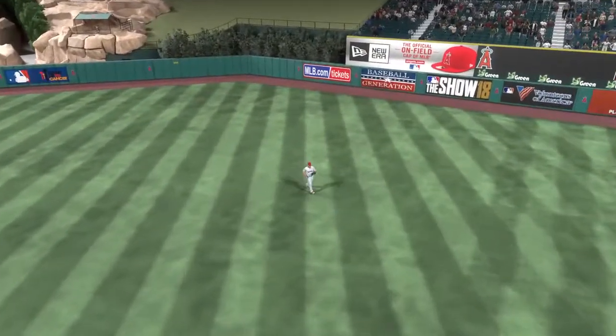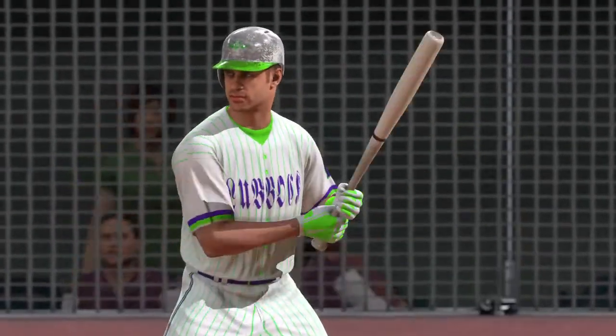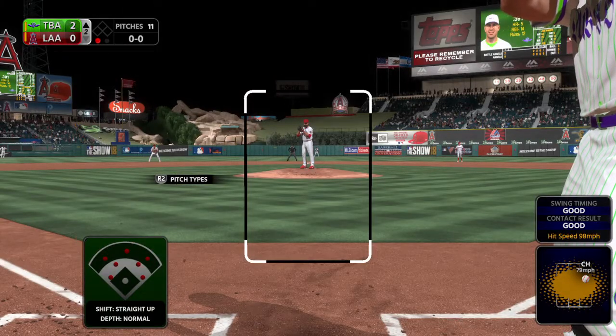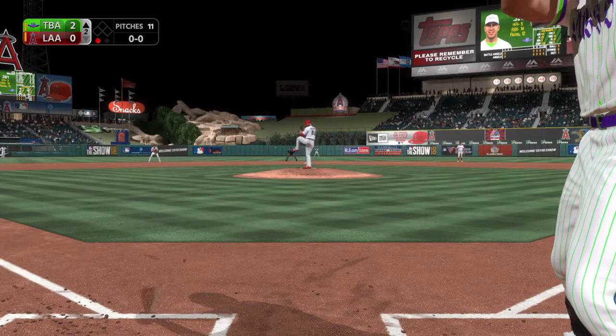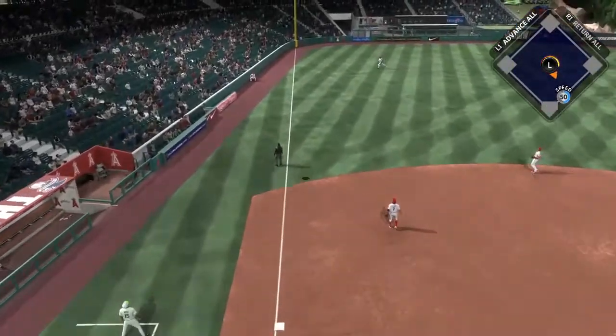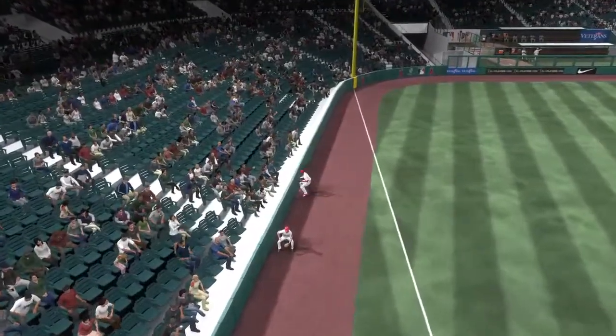Line drive to center field. Trout patrolling center makes the play, 1 out. So the bases are empty here with 1 away, and that'll bring in a former batting champion catcher, Joe Mauer. First pitch of the at-bat on its way. Lifted down the line in left. After it is Upton. He's got it, and there are 2 down now.